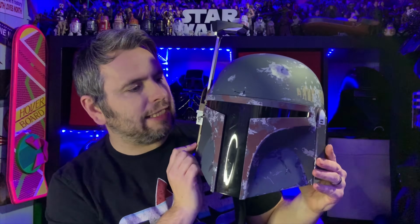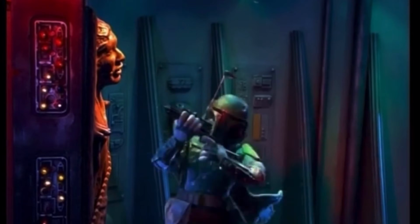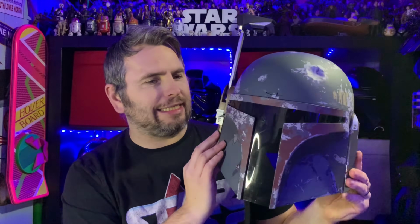So number one on the list, of course, it's your boy. It's Boba Fett. You can't beat me. I'm Boba Fett. I'm the greatest bounty hunter ever. I picked him last year, and I had to pick him again. This is a great helmet. I think this is so far my favourite Black Series helmet they've released.